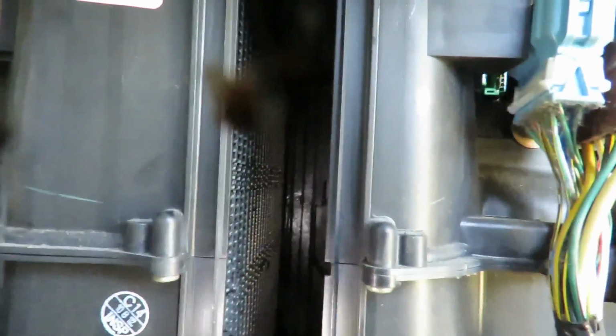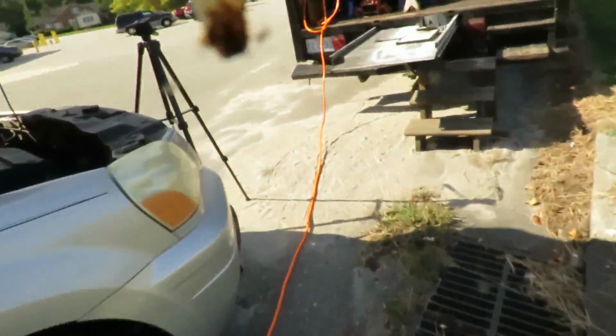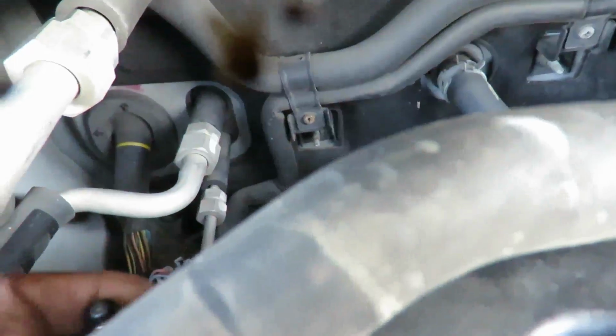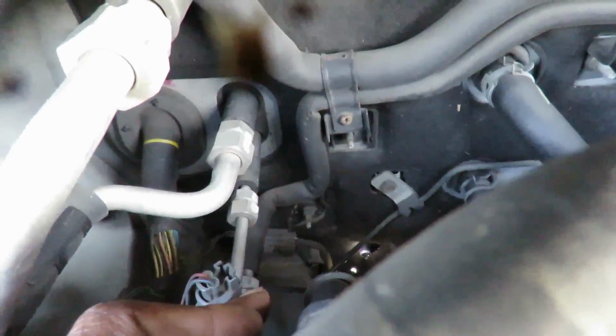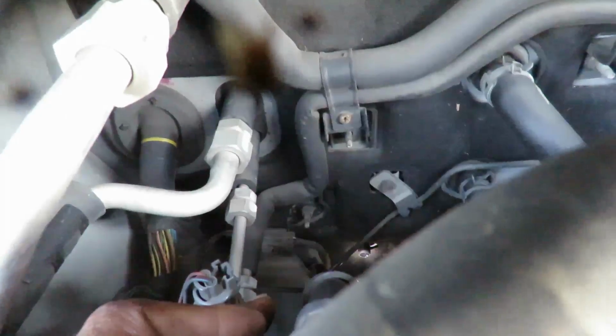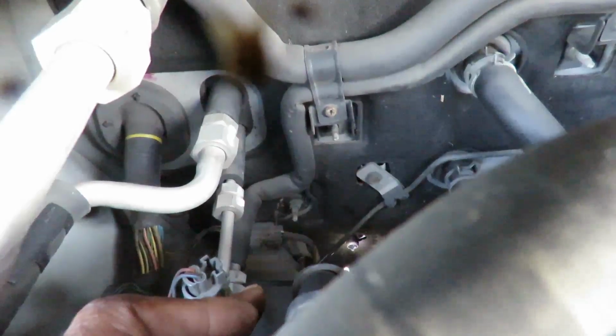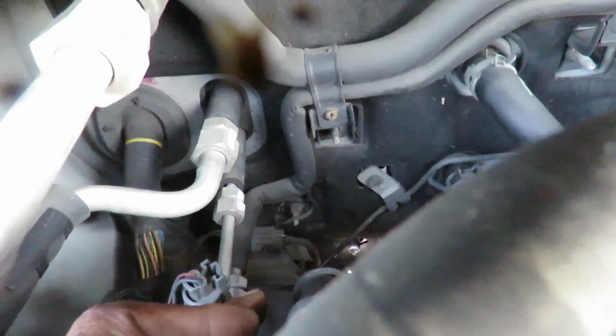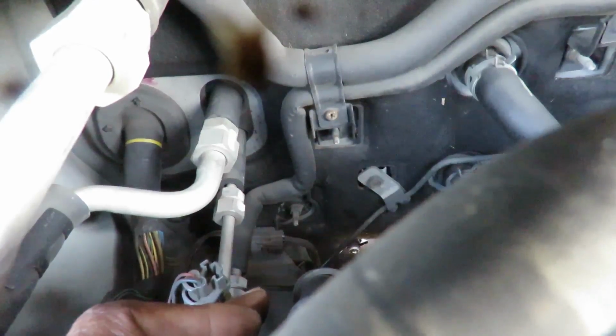Let's go out here. Check our drain at the bottom. Okay, I still see a few drops of water in there. That's good though, because that means it's draining now. Unlike before. It's definitely got a drain to it now.